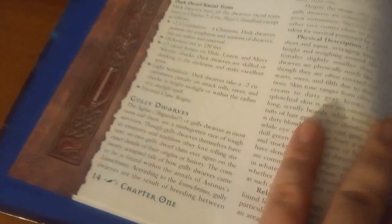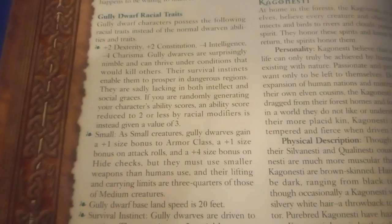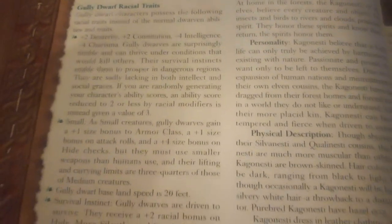I always thought gully dwarves were kind of a funny little idea. Here we go, gully dwarves. They're kind of mentally special. Gully dwarf lands, religion. It's kind of hard to imagine gully dwarves having a religion. +2 dexterity, +2 constitution, -4 intelligence, -4 charisma. Jeez, these would be hard to play. Yeah, they are definitely an interesting race to play.